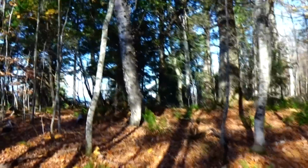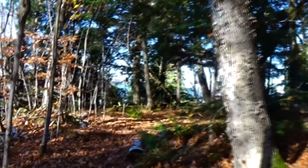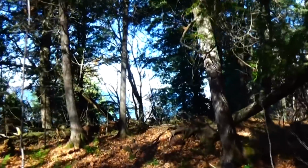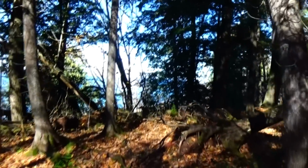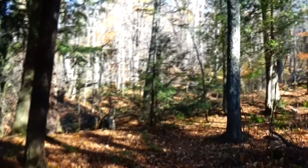I'm all done now with my short 5-minute break. I want to get back on the trail as soon as possible because it gets dark sooner this time of the year. Right now we're getting about 9 hours and 45 minutes of daylight, and it's going to be getting dark in about 3 hours. I'm still about an hour away from the campsite.